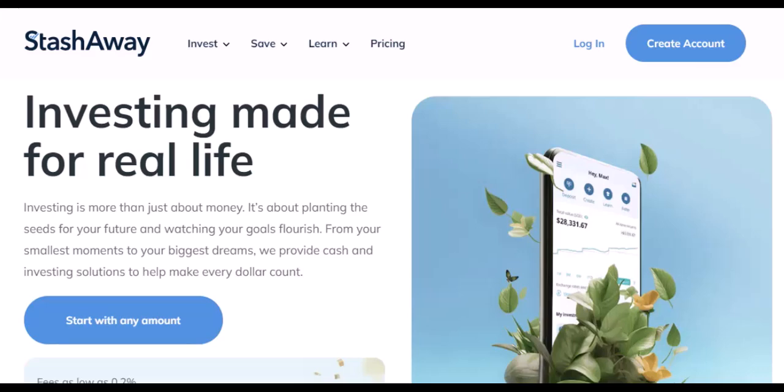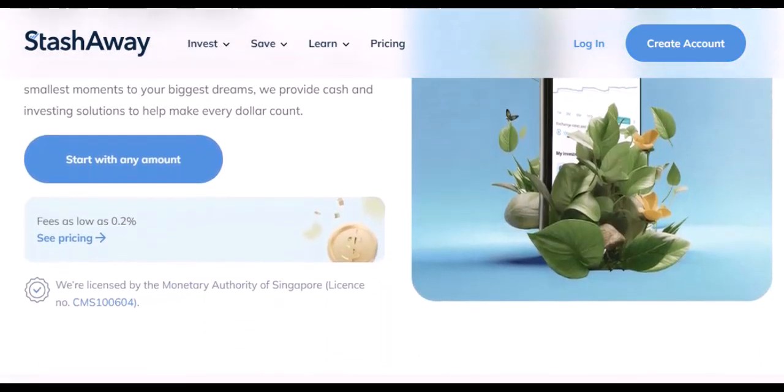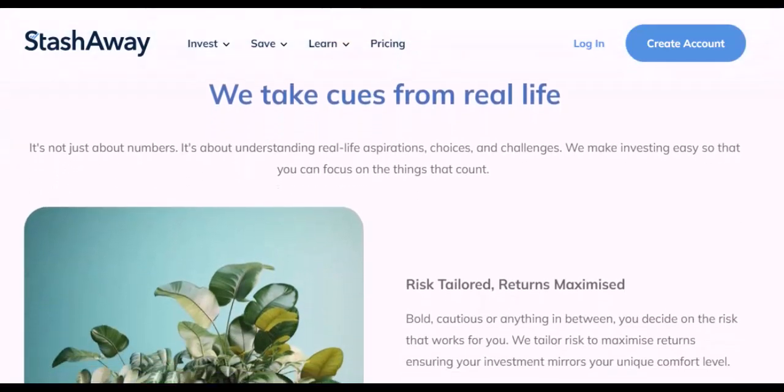Income portfolios, these are specifically designed to generate income, including dividends. They're a good option if you're looking for regular income. How do dividends work on StashAway? If you're eligible for dividends, you have a couple of options.